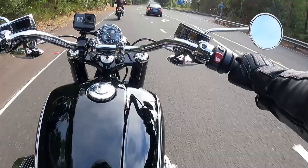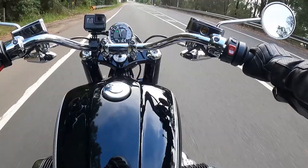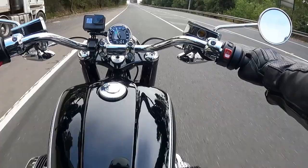So I've been, hopefully you can hear me. There's a bit of wind noise at the moment. I apologise if you can't. So we go over the bridge.